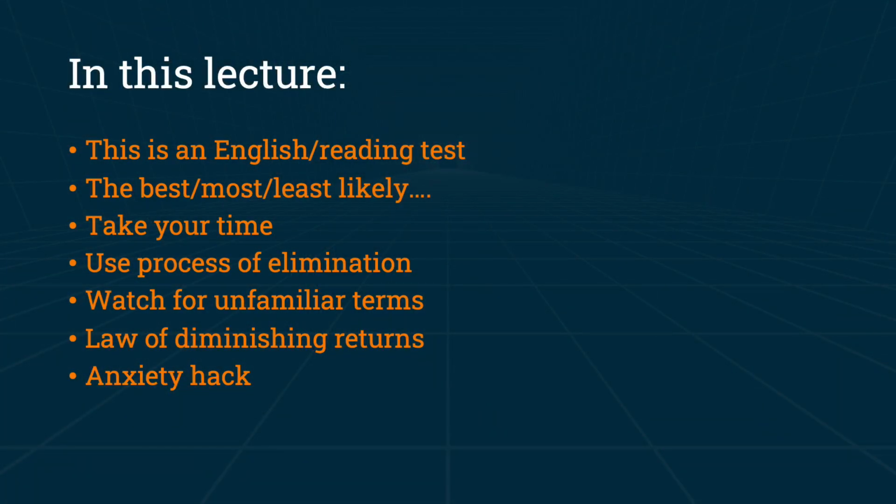In this final lecture of our study skills section, we are going to be looking at test taking tips that are really going to help you to crush your AIGP exam. And the tips that we are going to discuss here are, first, this is an English and reading test just as much as it is a subject matter expertise test. Second, be on the lookout for questions that ask for the best, the most, or the least likely answer.